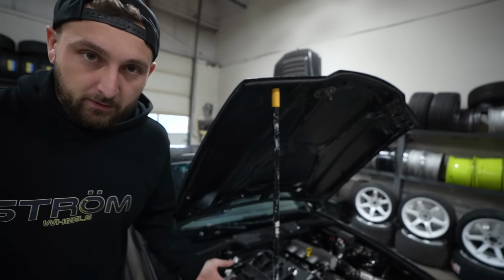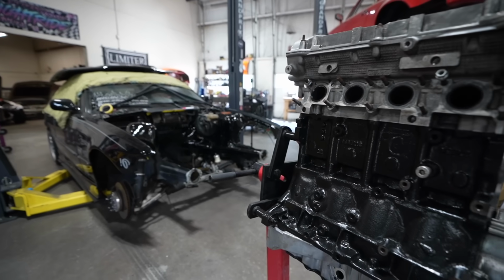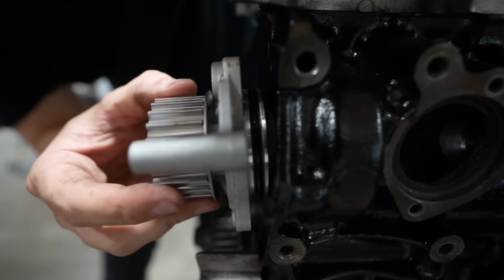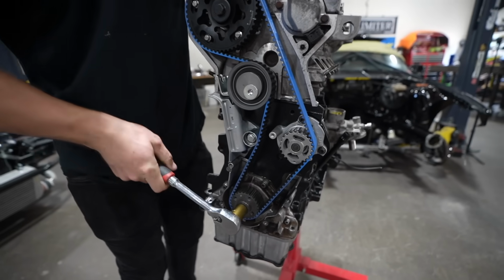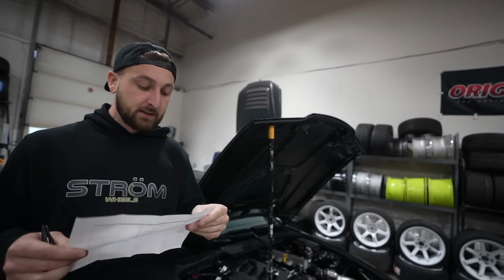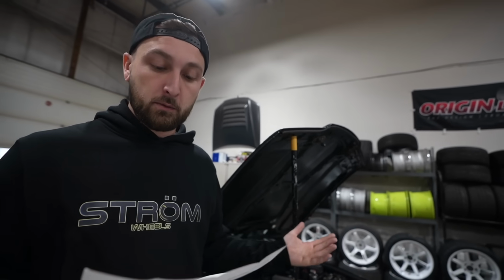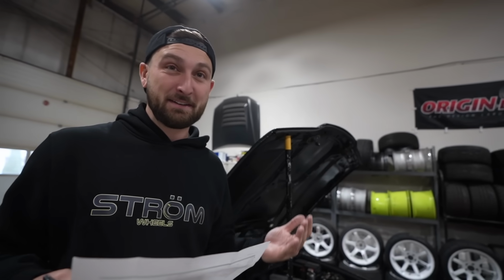We had to get the long block ready, right? We had to do the timing components. We had to do the manual tensioner. We had to do seals, water pump. We had to do an oil pan. And well, we added a head package to this thing and a fancy valve cover. So that being said, all of the engine parts combined, even going with a brand new alternator and brand new tensioner, that was about $800, which to be fair is not bad at all.